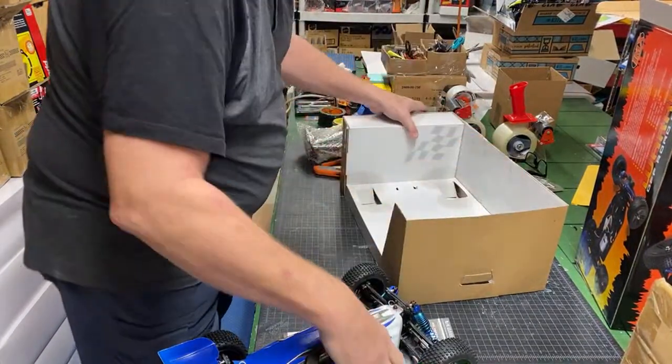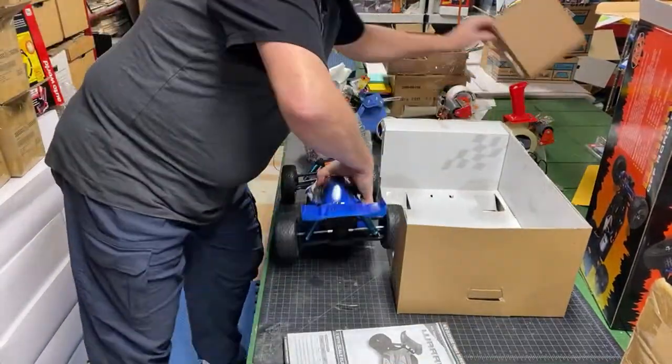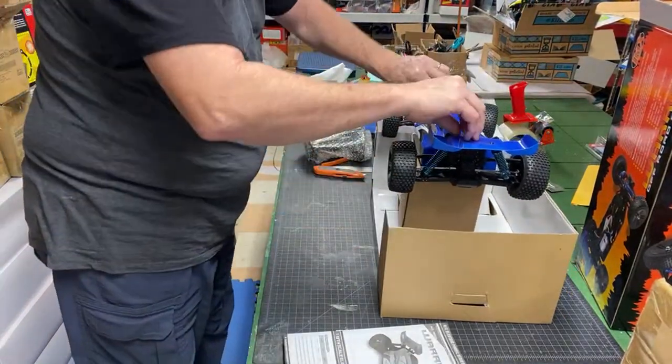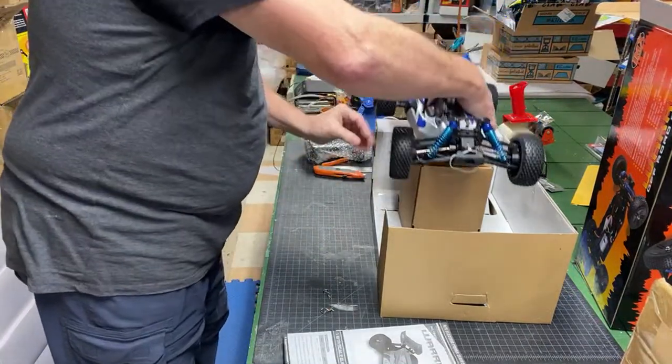Okay. So we're going to set that here. I'm going to use this box to put the car on, like that, because I got to test out the servo and everything. All right, so we're going to put this here.